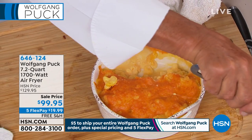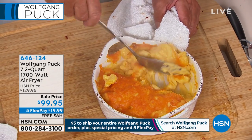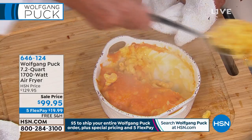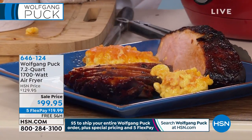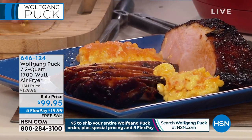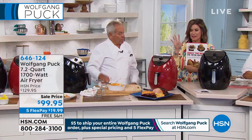Serve it with your ham, with your roast beef, or just serve it by itself. A lot of people, adults and children, say, no, just give me the macaroni and cheese. That's going to be my dinner. That's all you need, right? That's all you need. But here's the thing.